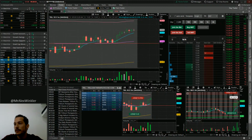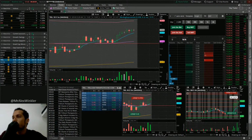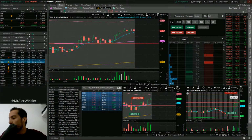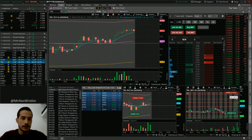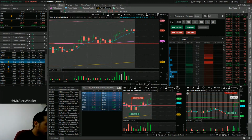This one's going to be a little bit different. If we have a red to green move, I think it'll be a little bit different because this one's just a little bit slower of a mover. 62 million float, guys. It has that Pfizer deal investment, so that's a really nice catalyst. I think this is going to be the ticker most people are looking at.